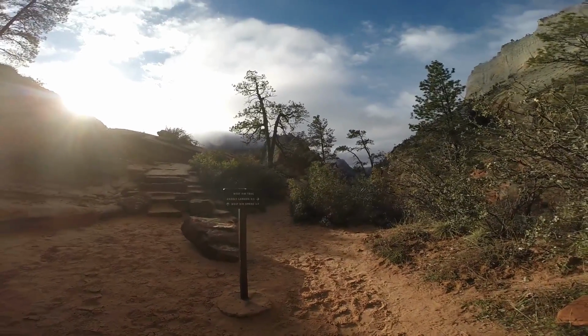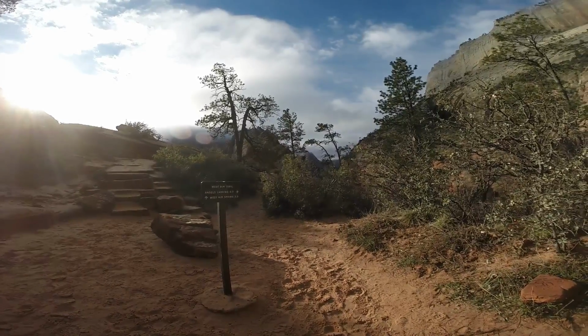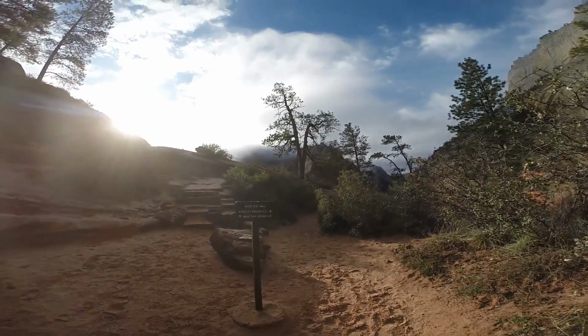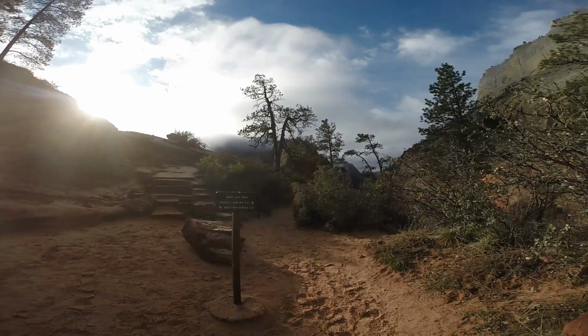All right, I just got up to Scout Point, I believe it's called, and I'm at the base of the trail to ascend Angel's Landing. So hopefully I get some decent footage. Sun's starting to come up. At least I made it up to here before the sun got here.